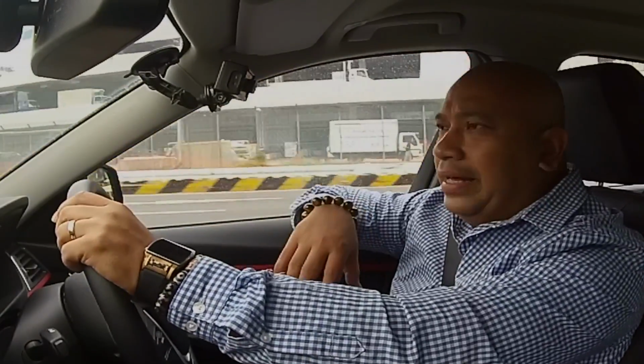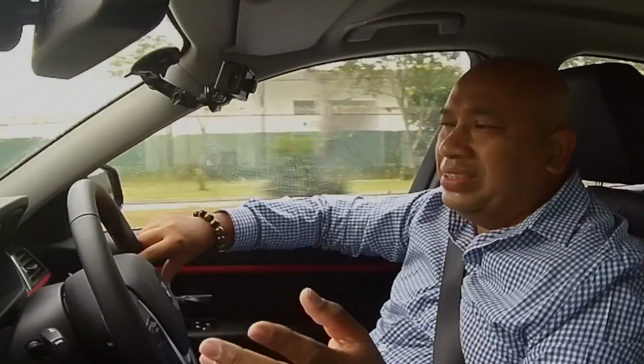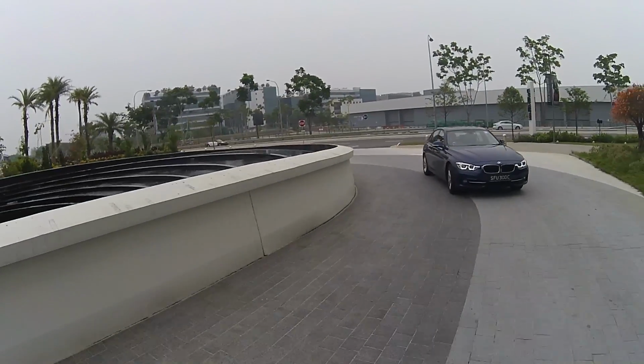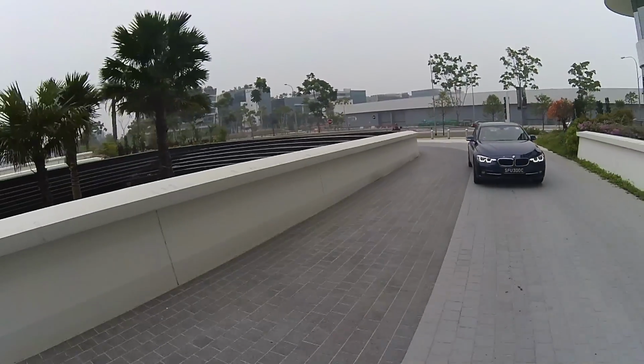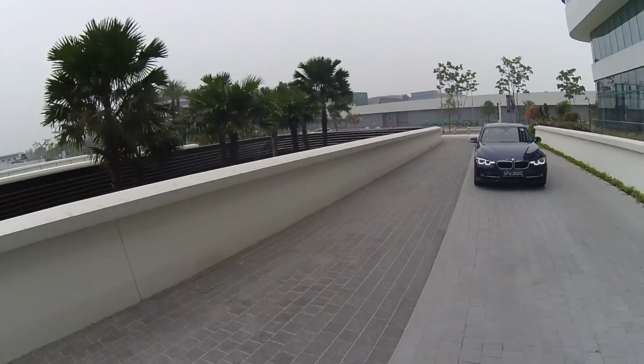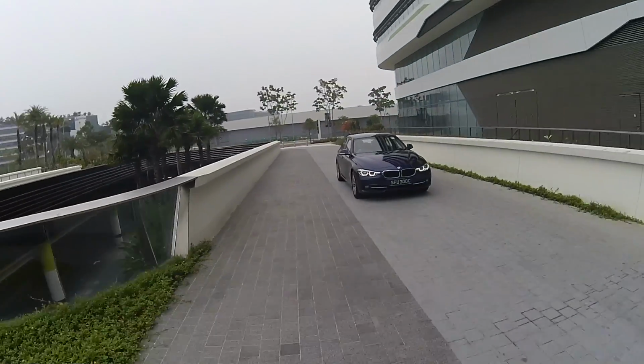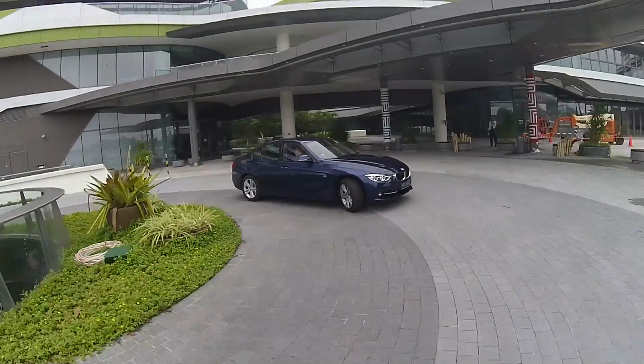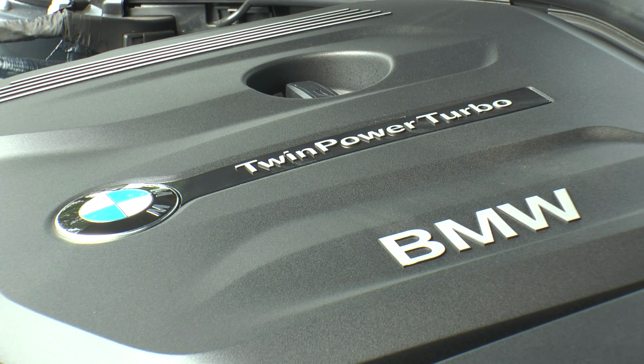Right, so the BMW 318i Sport. The differences between this one and the 316i, the whole difference is the CC. Of course, the 318i, you had a 1.6 liter engine, 136 horses with 220 Newton meters of torque. Well, the good news is, folks, you're still going to get the same power numbers. You're still going to get 136 horsepower with the same torque, but the difference is you get it on a smaller engine.